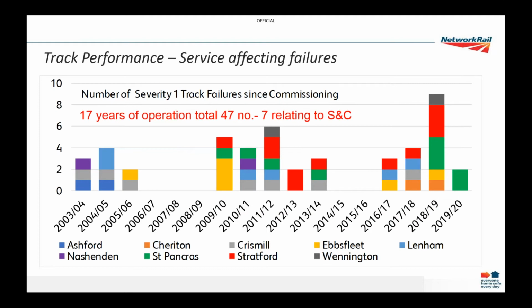So the track performance over the 17 years, as you can see, is quite good. I think we only have 47 service affecting failures since commissioning in 2003, which is very good. So there are some years that we never had any failures.